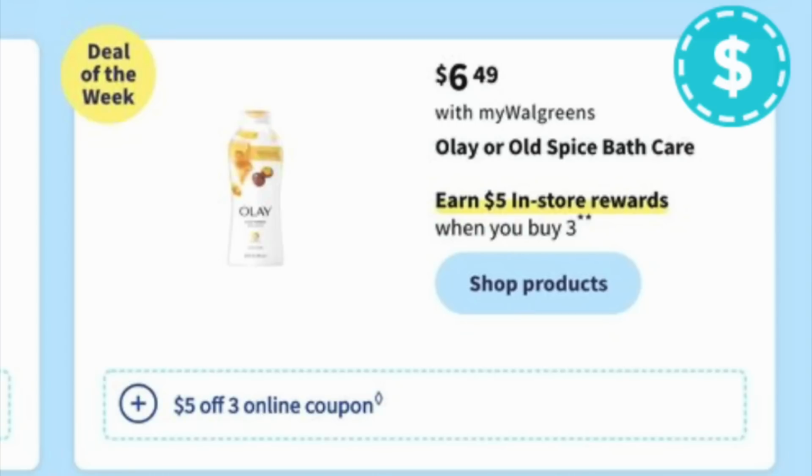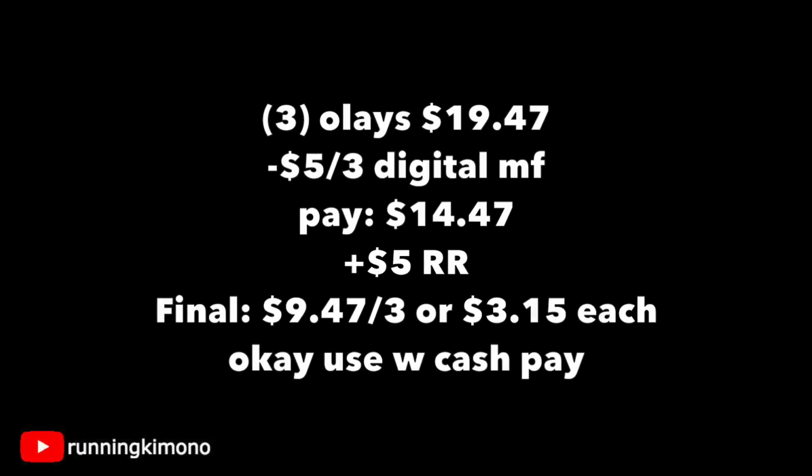So the first deal that we're going to look at involves the Olay or Old Spice body wash. You pick. Earn a $5 reward when you buy 3. Plus, we have a digital coupon, which is $5 off of 3. Looking at the mathematics for this, 3 of those body washes is $19.47. Subtracting that $5 off of 3 digital, you're paying $14.47 out of pocket, getting back a $5 reward, making it $9.47 for the 3 or $3.15 per body wash.